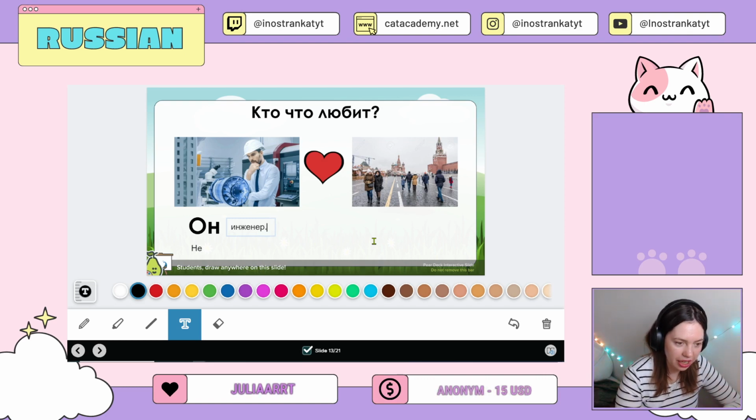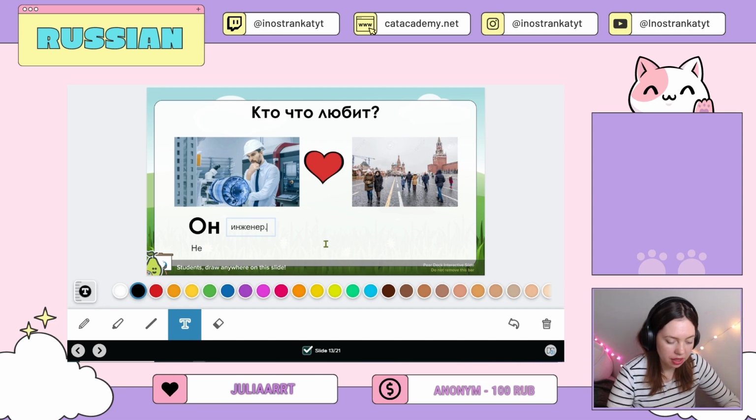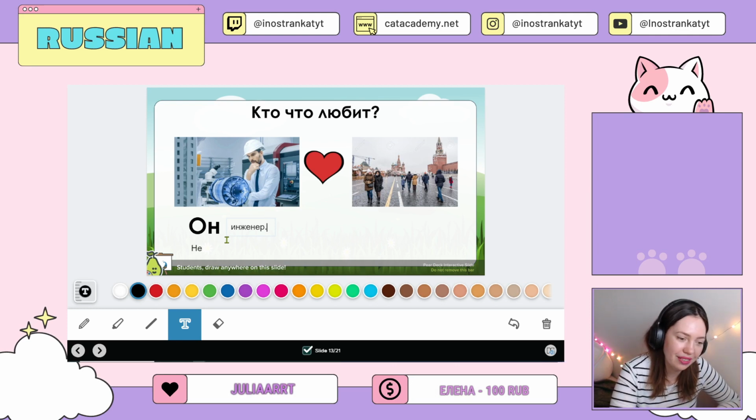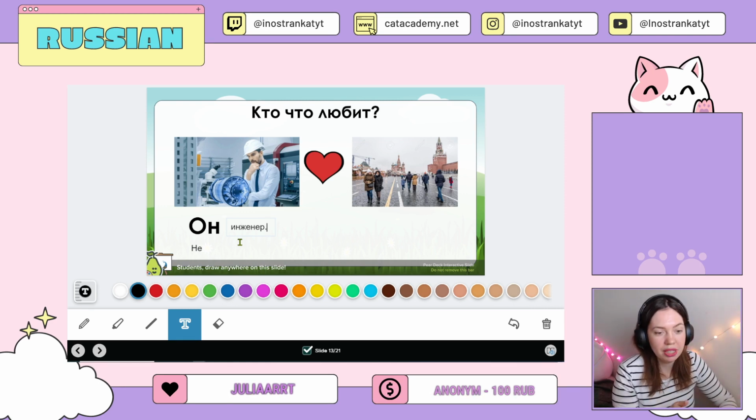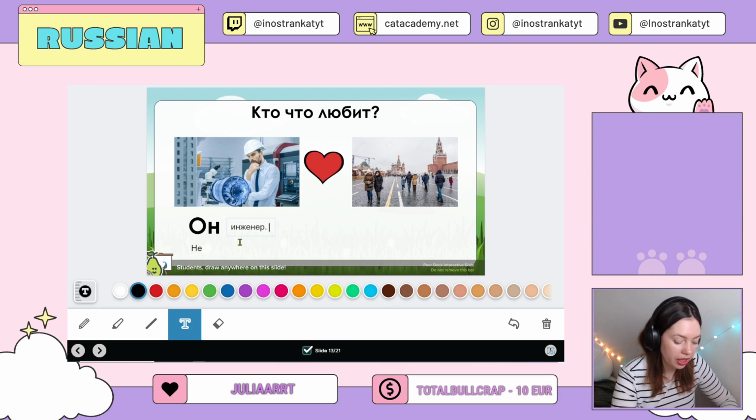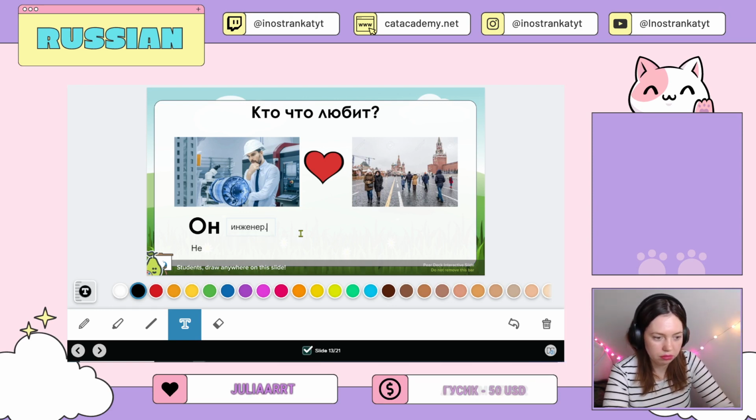But to be honest, if you're in Russia and you write the word like this, people will still understand you. Yeah, you misspelled one letter, but basically the meaning is the same. We don't have any other word that sounds the same way. So don't worry. Learning a language is not an easy task, but you don't have to be super precise and perfect with everything. Just remember, native speakers also make mistakes. Он engineer. Он. What does he like?